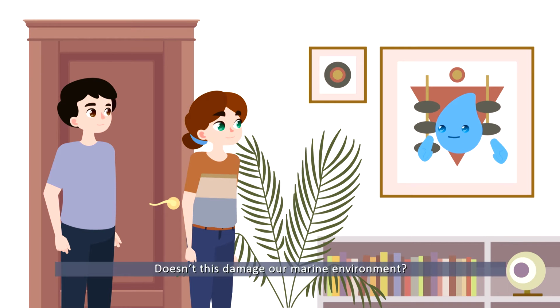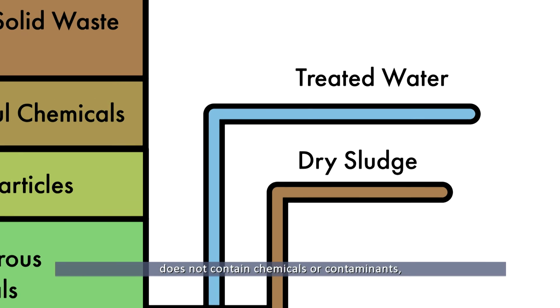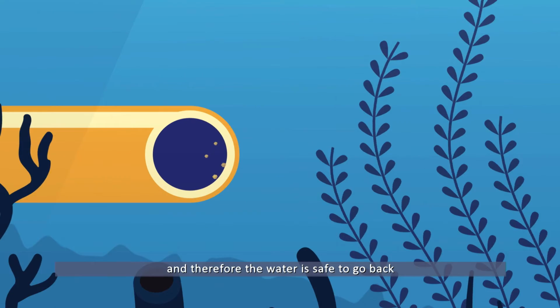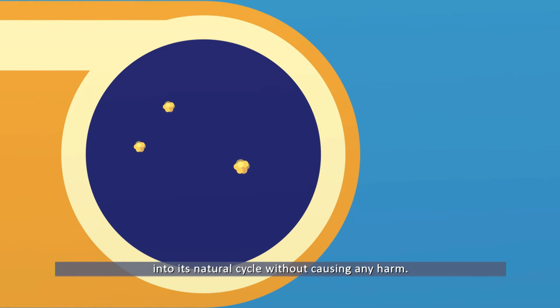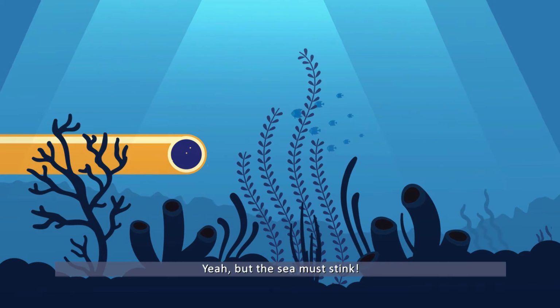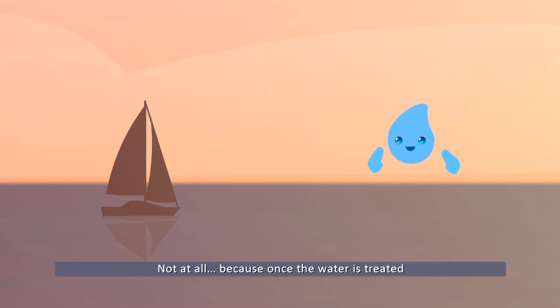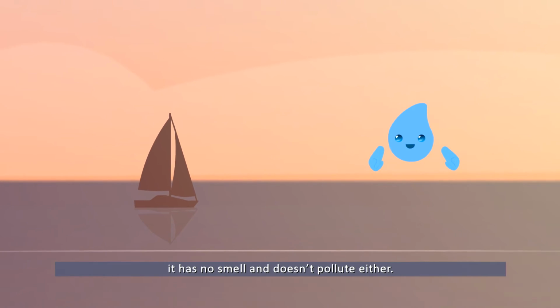Doesn't this damage our marine environment? No, because our treated water does not contain chemicals or contaminants, and therefore the water is safe to go back into its natural cycle without causing any harm. Yeah, but the sea must stink. Not at all. Because once the water is treated, it has no smell and doesn't pollute either.